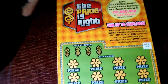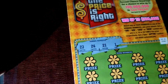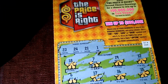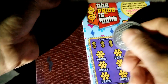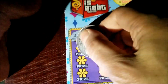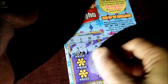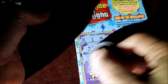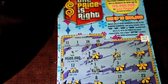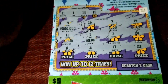Okay, let's do ticket number 8. $23, $24, $21, and $1. Do not see a match. So far, 2 tickets. And both tickets were not winners. Okay, 11, 1, 14, and 15. I got a 1. Okay, 1, 14, 15, and 11. All I see is 1, and that is a $5 winner, as you can see. Hey, that's not bad. We got $5. $5 back. I'll take it.